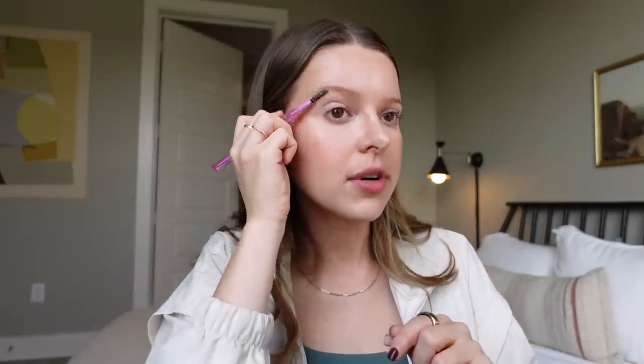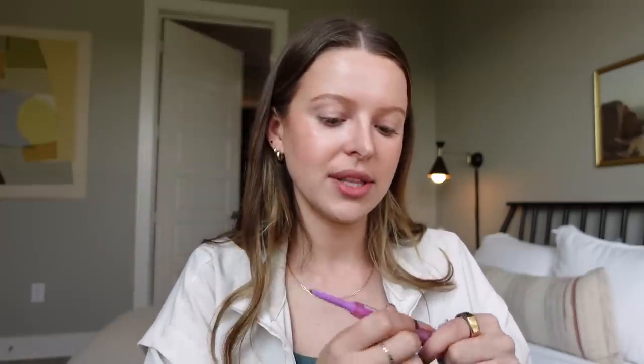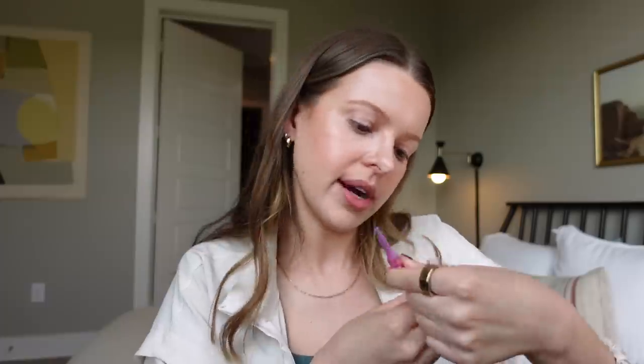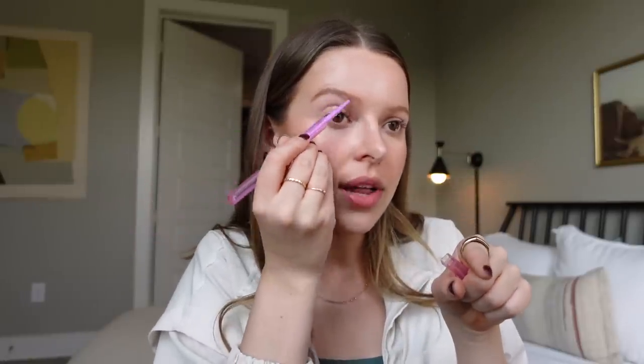I have a whole Kosas video coming out soon that I actually filmed before this one, and I've been playing around with their pencil. And at first I was like, it's so fine tip, it's gonna take me a while to learn how to use it. But now I've started to pick it over what I used to use. It's still very precise, so I end up just doing a messy job and blending it out a lot with the brush. But this is the shade, I think it was medium brown, and I have really liked it. I just have to remember to go in with a light touch. I'll be focusing over here in the mirror on my eyebrows while I talk to you.